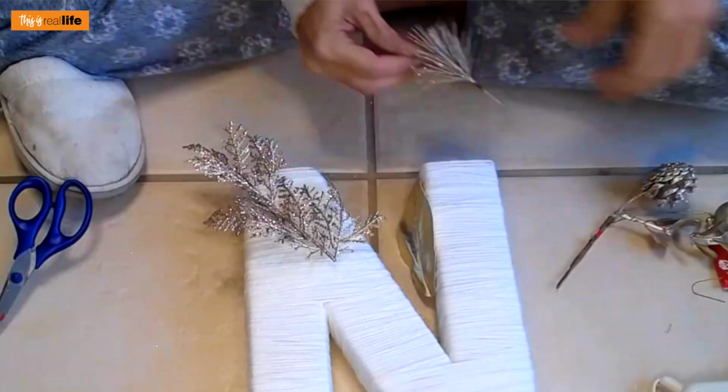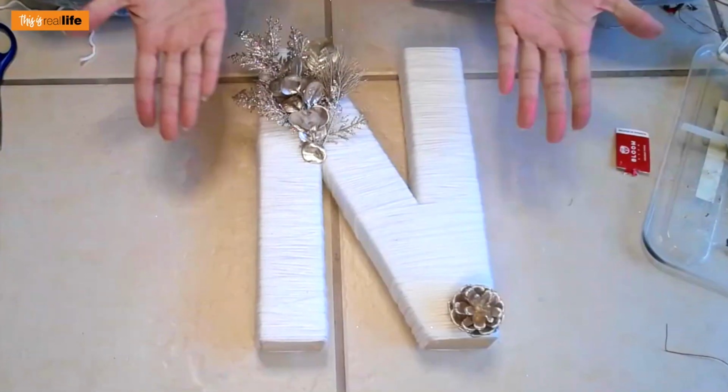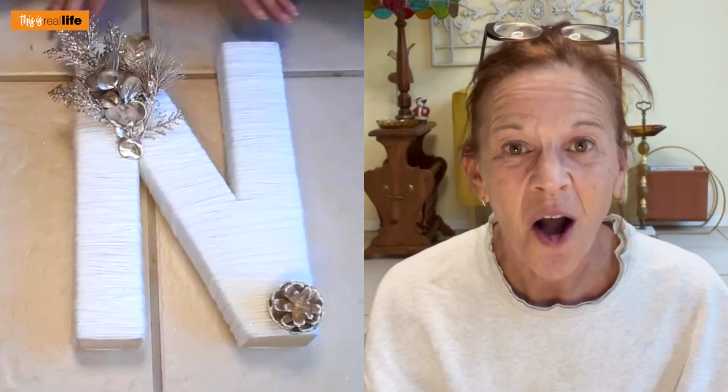So yeah, you get the gist. I'm just gonna arrange this all cutesy in the corner here and then we'll be done. Okay, yay. And just like that, for about $10 and about an hour and a half, you can create this gorgeous holiday gift to give to a coworker, neighbor, friend, family member, whoever.